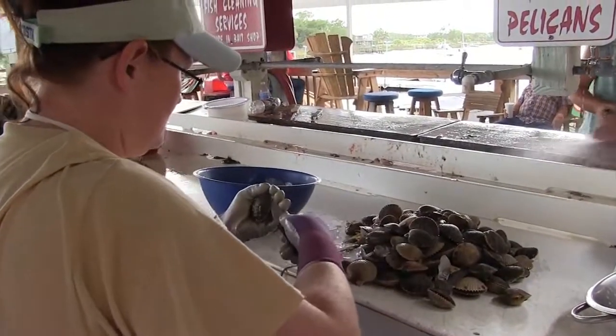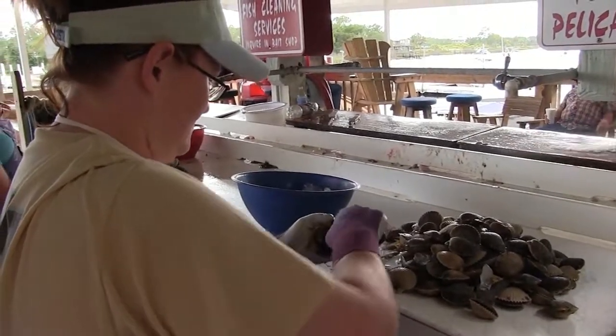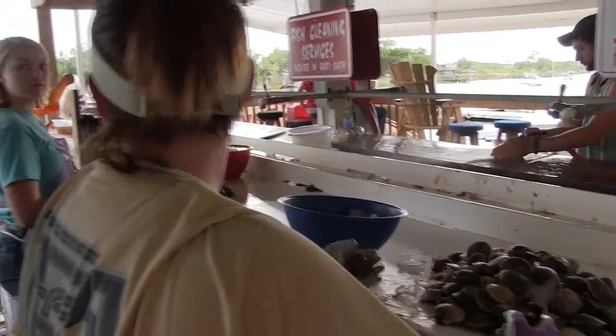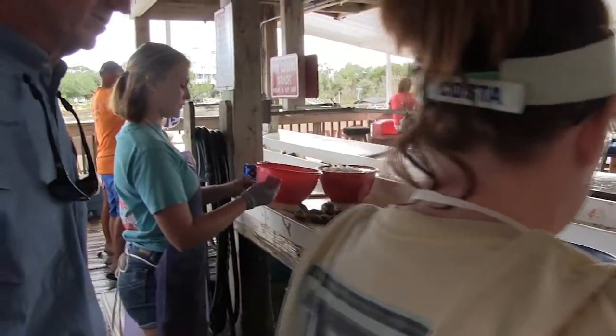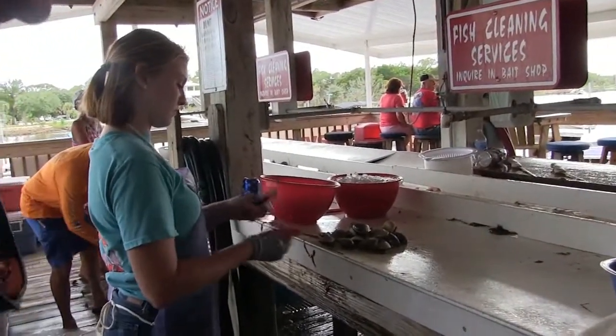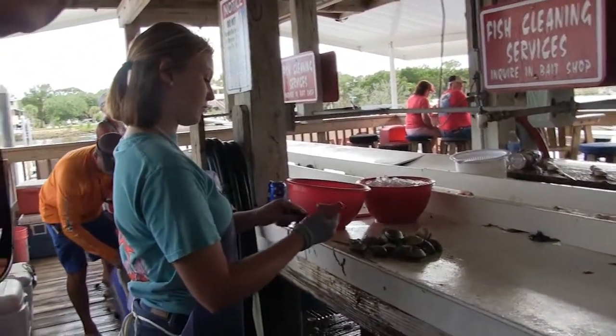So y'all been doing this all day? Yes, sir. Now, how do y'all charge? You charge per pound? $8 per pound. Yes, sir. We clean them and put them in freezer bags, and then we weigh them up in bags.